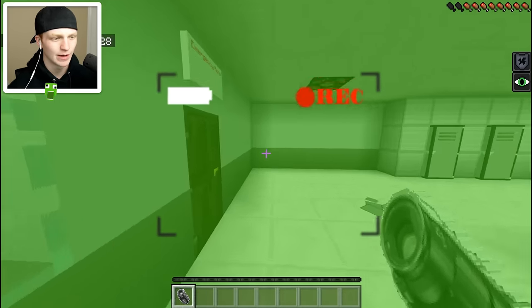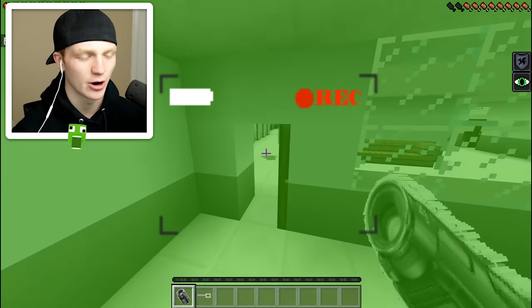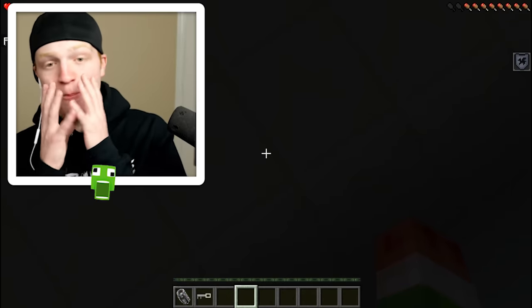Emergency room. Maybe we can find some of the levers in here. Levers? Oh, there's a key. Room 46 key. Okay, there's a key for room. Oh! Flipping Jesus!